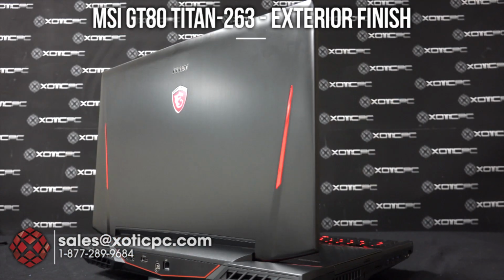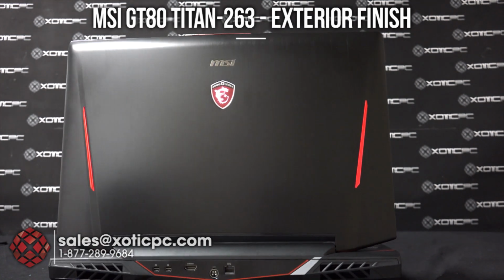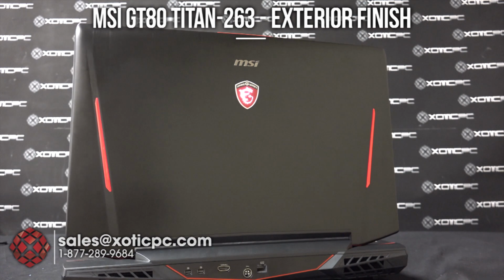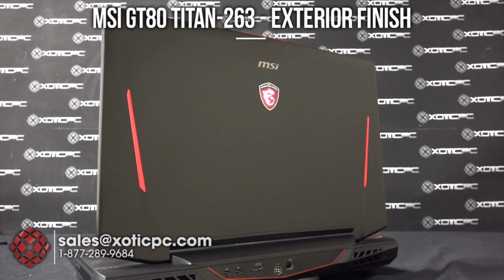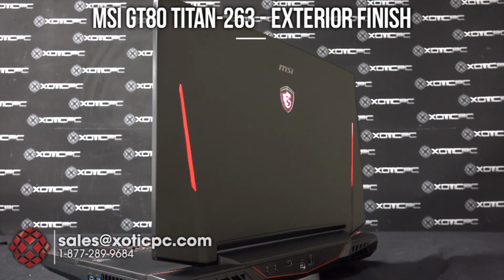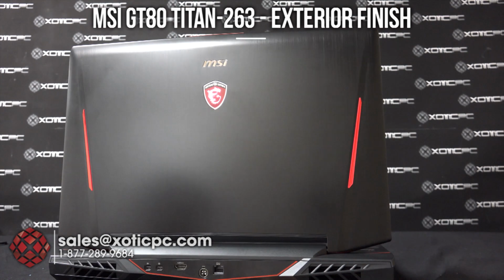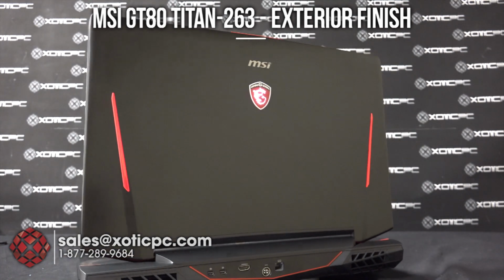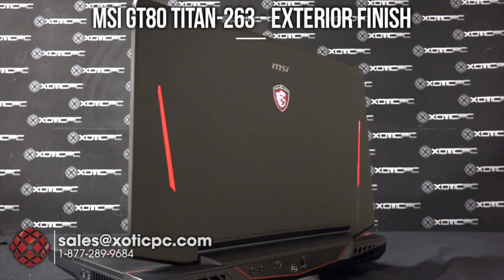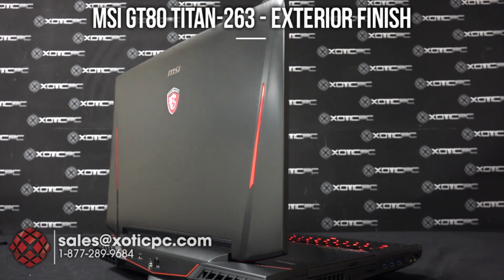Let's have a quick look at the back exterior finish here. You can see it is a brushed metal on there. Got the MSI logo right there, and then their gaming dragon emblem right on it as well. Now that is backlit. Not sure if you can tell or not, but that is a white light on the dragon. And then you see the left and right red decals. Those are also lit as well. So if we turned off the lights, they would give you a slight glow, not really, really bright. But if it was dark, you definitely would see them glow a little bit. I think you can pick that up as well.